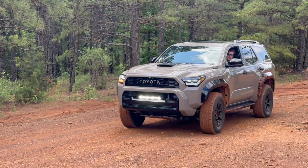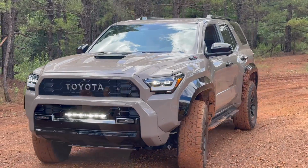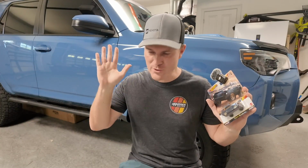So if I miss anything, let me know down in the comment section below, but we are gonna start out with the reasons why you may want to buy a new upcoming 6th gen 4Runner, and it all starts with the powertrain. Now I know, well, it's a 4-cylinder, John.